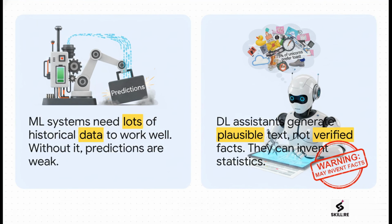Second, you can set realistic expectations. This is huge. You'll know that a machine learning recommendation engine isn't magic. It needs a ton of historical data to work well. And you'll remember that a deep learning assistant, while it's great at sounding human, is a pattern matcher, not a fact checker. It can and absolutely does make stuff up.